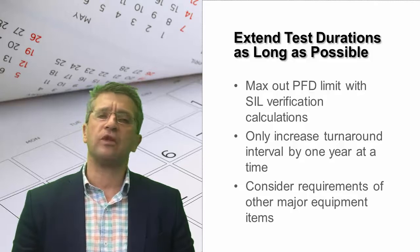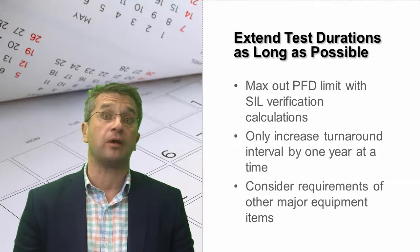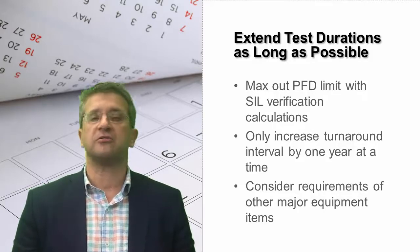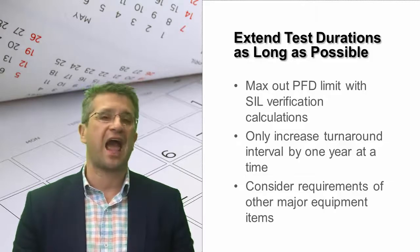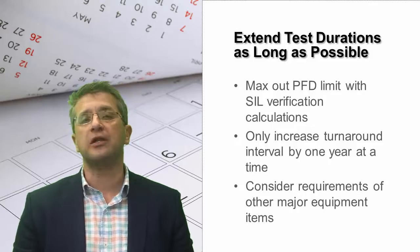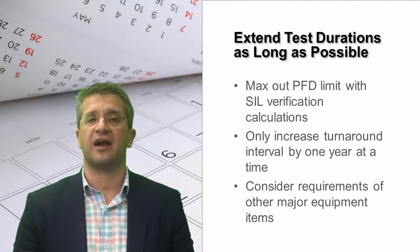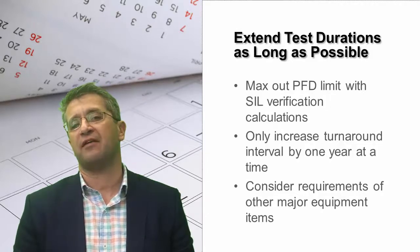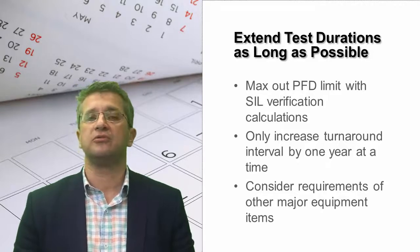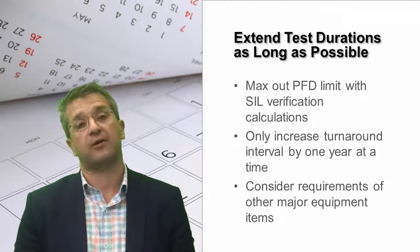But ultimately, when you're determining your turnaround interval, you're going to want to think about other pieces of equipment other than the SIS. Items like large compressors and large pump systems, reactor systems that need catalyst changes, those are the things that should really be driving the turnaround interval as opposed to the SIS design, which is much more easily modified and potentially allow extension through use of redundancy and better diagnostics, better components.